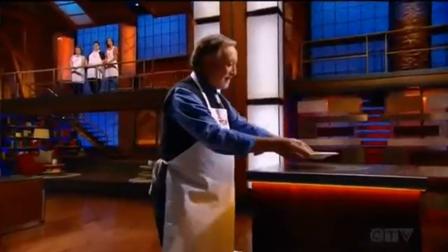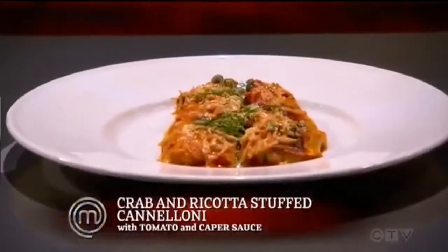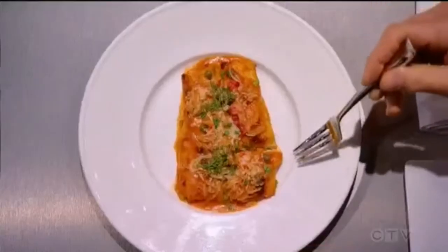Tony, please bring your dish to the front. I made a crab and ricotta stuffed cannelloni with crab, tomato, and caper sauce. Have you worked with crab before? Not much. And you got first pick? Yes. Well, it sounds like you took a bit of a risk. I did. Well, at first glance, I think the dish looks very eye-catching and appealing. What I'm looking for in a cannelloni dish like this is the lightness to that pasta, a good amount of filling. But I still want to be able to taste that sweet, succulent crab meat.